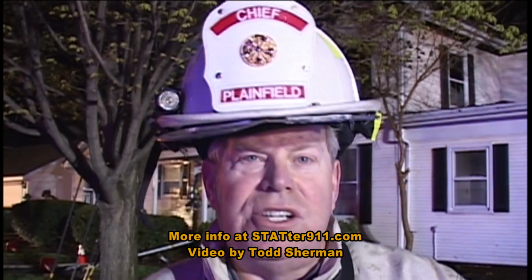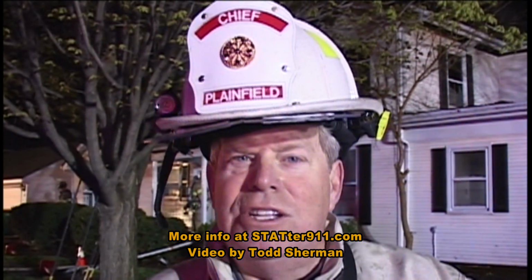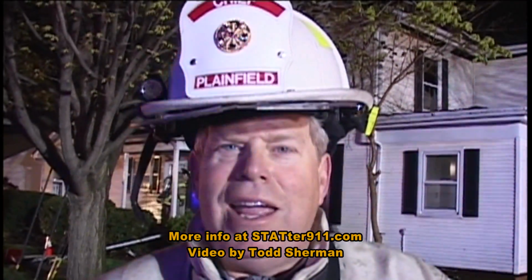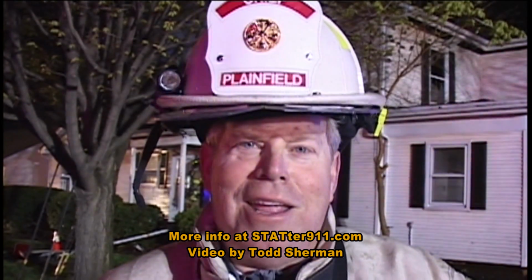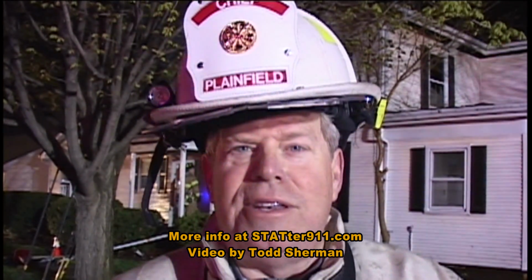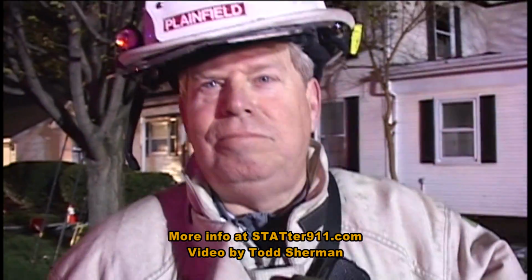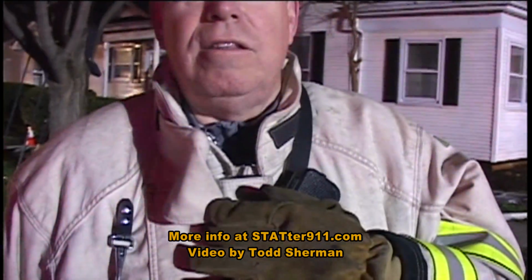This is the older section of town, and I couldn't hazard a guess on the age of the building at this point. This is going to be a total loss. Will this be a tear down, do you think? That would be my guess, but I've been surprised on that before. The ones I think are going to get torn down, they miraculously rebuild. But at this point right now, I'd say it may be a total loss. Okay. And no injuries to any residents? All your firefighters are okay, which is a really good thing.